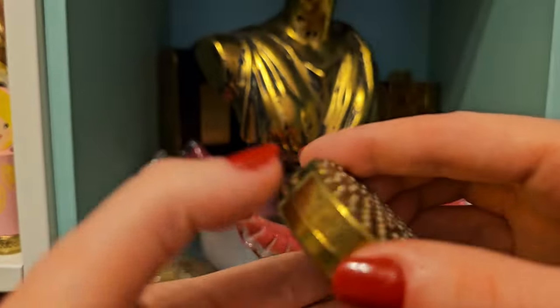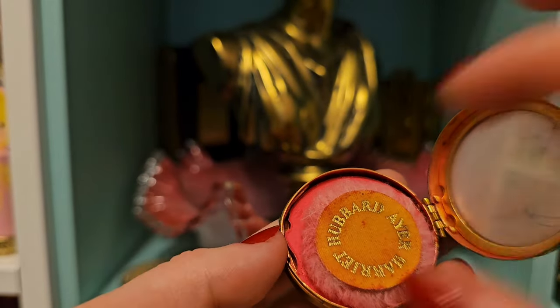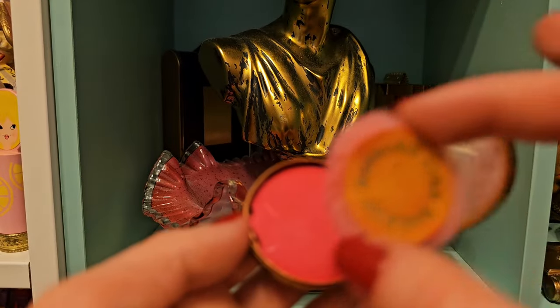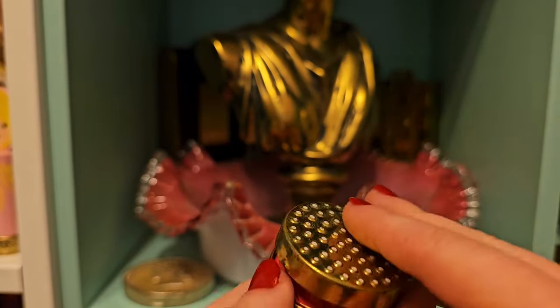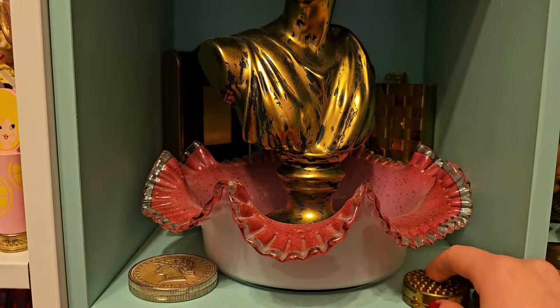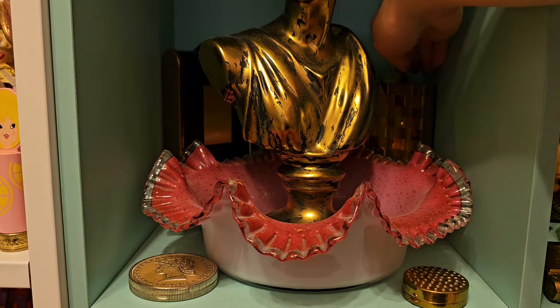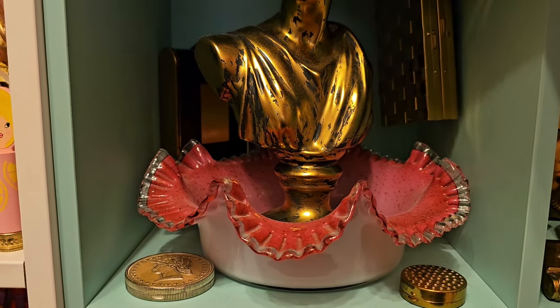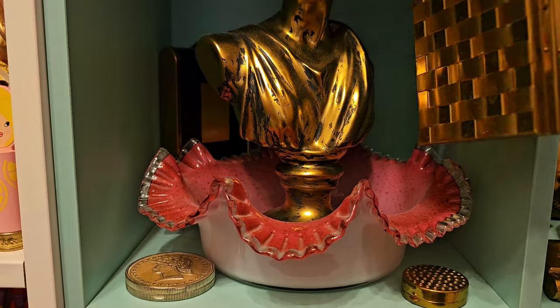And this little rouge. It's dusty because everything in my life is. But the puff is really cute. Look at that. It's just so fluffy. Let's hope I can get these next two out without bumping into Artemis. Or the camera. That would be nice. It was like playing Jenga.